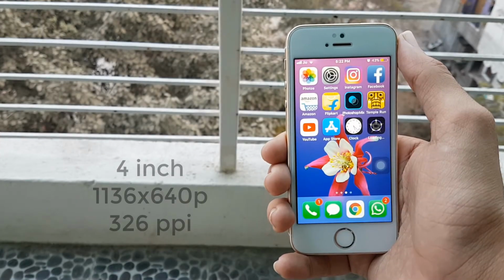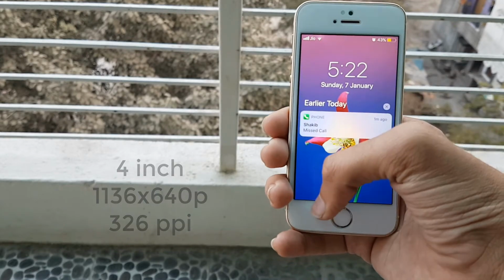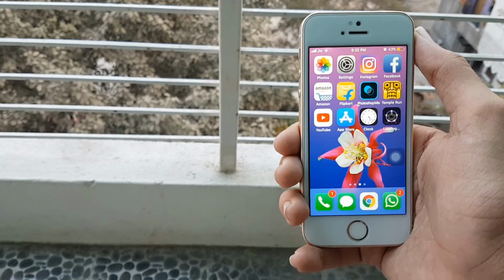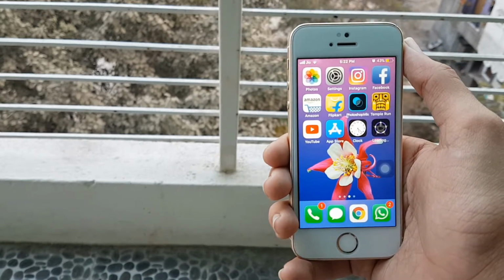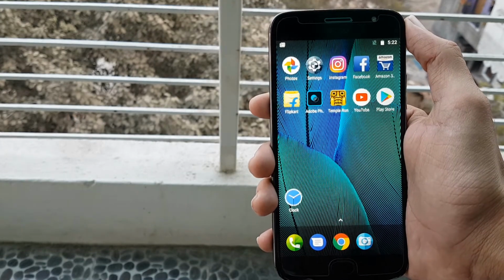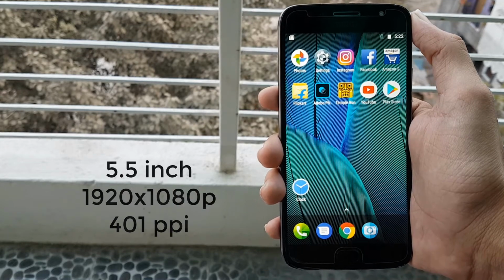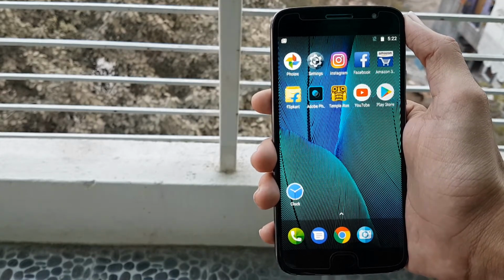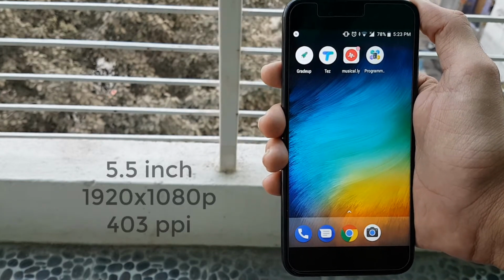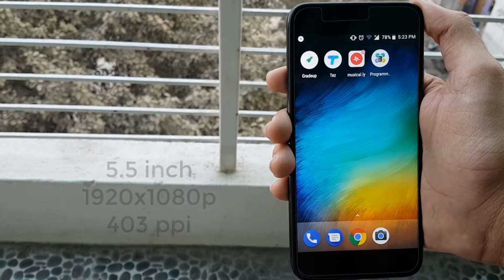Starting off with the iPhone SE, it has a 4-inch display, 1136 by 640p resolution and a 326 ppi of pixel density. Yes, it is quite less, and compared to a 2018 phone, it is very less and a very small device. Let's go to the Moto G5s Plus. It has a 5.5-inch 1080p display with a pixel density of 401 ppi. Yes, it has much sharper colors compared to the iPhone SE. And then on the Mi A1, again you get a 5.5-inch 1080p display with a pixel density of 403 ppi.